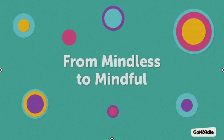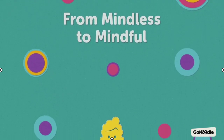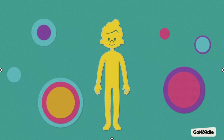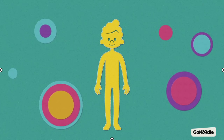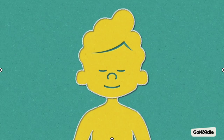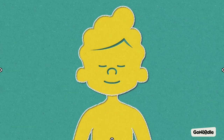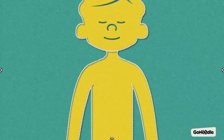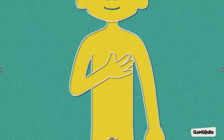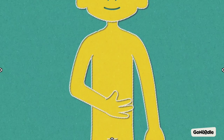From mindless to mindful. To be mindful is to let your attention rest on this moment, on just right now. Let's practice being in the moment. Your body is still, right now. Can you feel that? Your breath is moving in and out of your nose. Can you notice that? Rest one hand on your chest. Can you feel your breath? Move that hand to your belly. Notice breath there. Can you feel that?